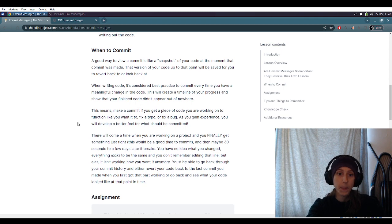When to commit. A good way to view a commit is like a snapshot of your code at the moment that commit was made. That version of your code up to that point will be saved for you to revert back to or look back at. When writing code, it is considered best practice to commit every time you have a meaningful change in the code. This will create a timeline of your progress and show that your finished code didn't appear out of nowhere.